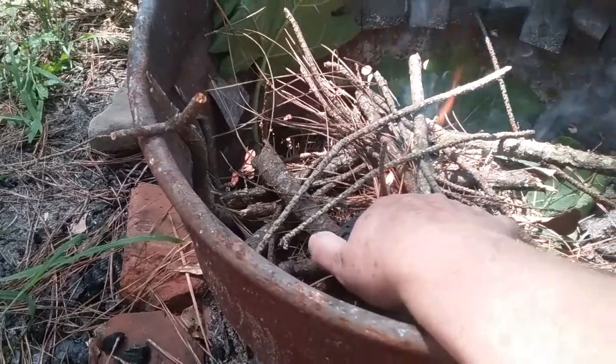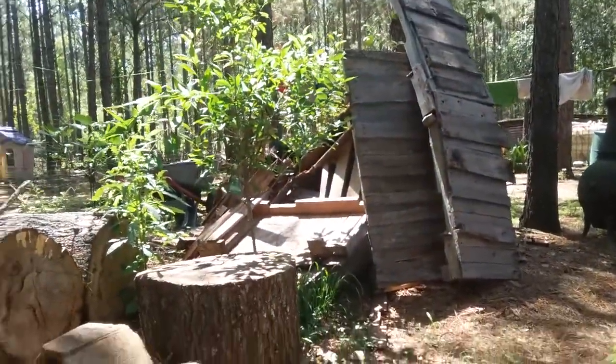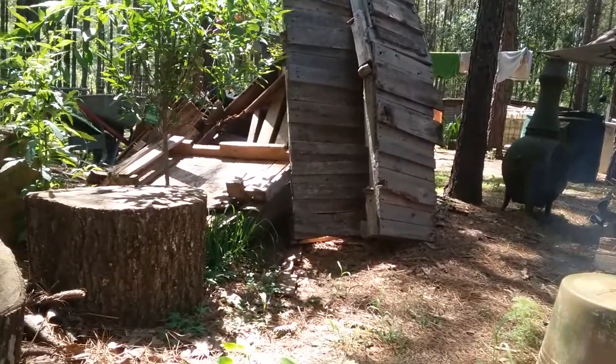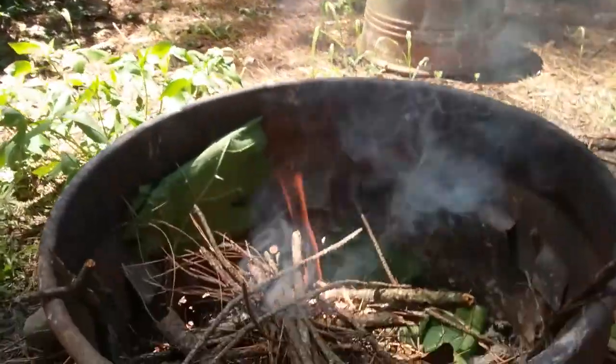I'm going to keep trying to get it going, and you see that's going pretty good right there. And I got lots to burn. Look at all that. That whole pile has to be burnt. And I had burned a big pile before this, but not quite that size. So I might throw a few things on just to make sure this is taken care of.